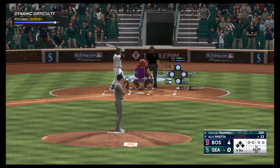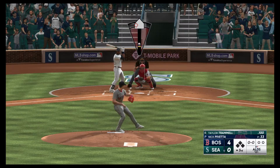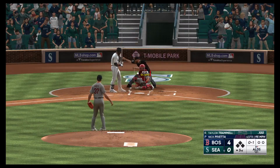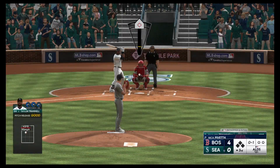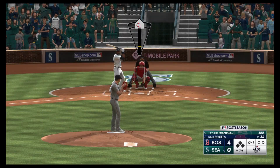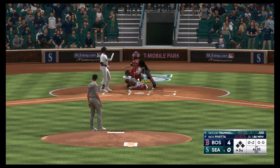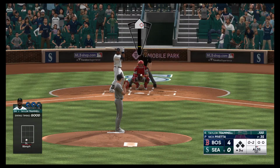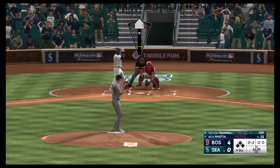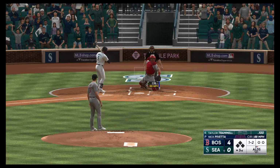Here's Taylor Trammell. Pivetta back to work. That's in there. 0-1. Looks like he sacrificed a pitch right down the middle for tracking and timing. Some good hitters will do that. That one's in there, and it's 0-2. Love how vocal the umpire is today. No doubt in the hitter's mind, catcher's mind, and even the pitcher's mind as to the conviction in the call.